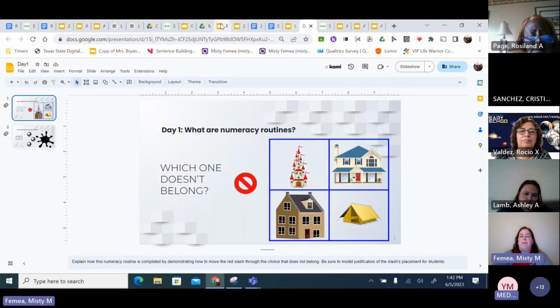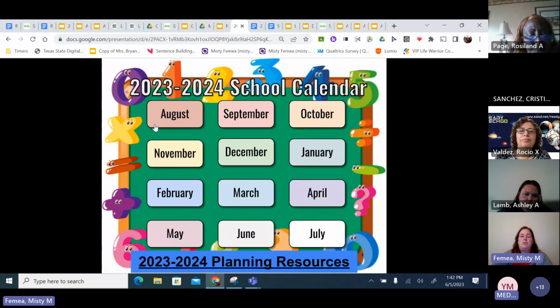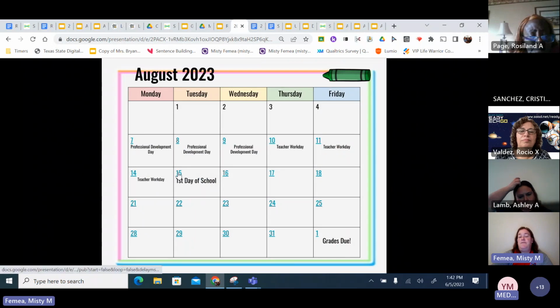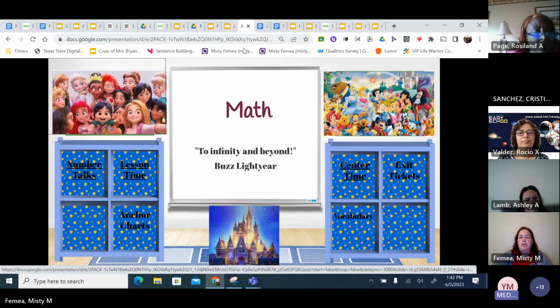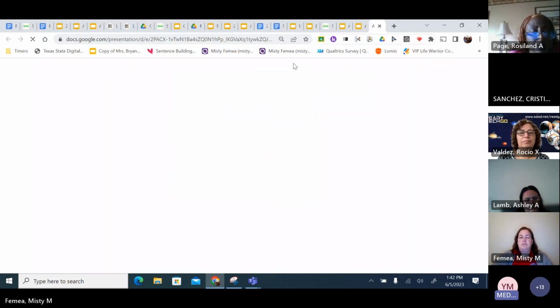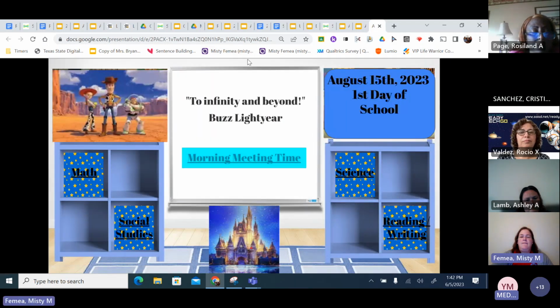I'm going to go back up here to my calendar. I'm going to go all the way back to August, and on the 15th, I know that in math, that's my number talks. You are going to have to make a copy of it before you do this, though, because it won't let you do it any other way. I have to get my original is what I need.